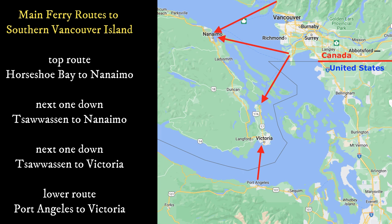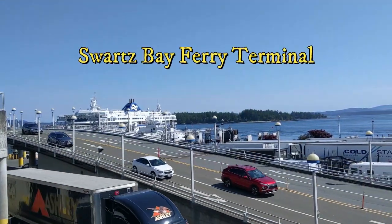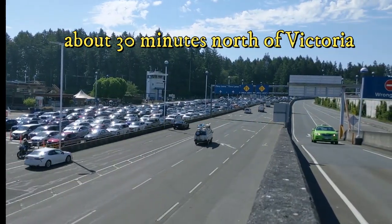And if you chose to take the top route to Nanaimo on Vancouver Island and drive south to Victoria, that as well is about a two-hour drive. Okay, now that we've got you safely here, let's take a zip around the area and see what your camping options are. Your first camping option is within 5 minutes of landing at this ferry terminal.